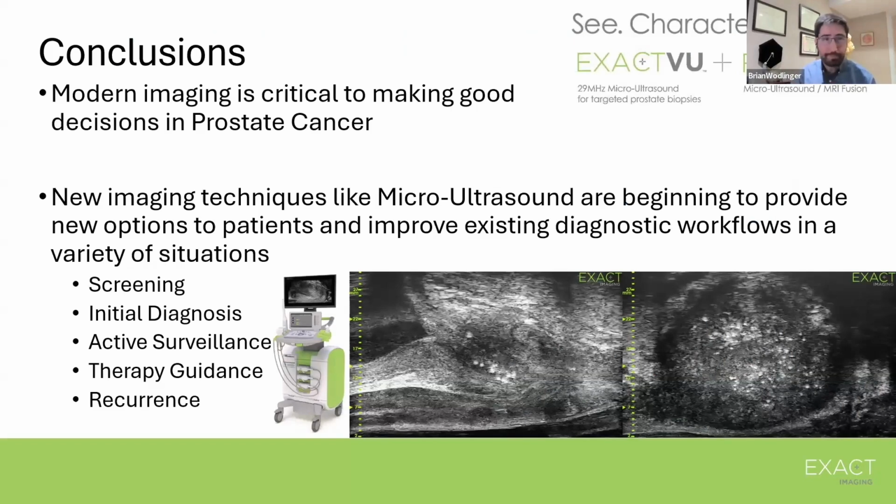So just to conclude, short talk, but I think it's not controversial to say that modern imaging is critical to making good decisions in prostate cancer, whether it be micro-ultrasound or PSMA PET or any of the other new technologies. When you can image these things, it impacts a number of different steps in the prostate cancer pathway, from screening, initial diagnosis, surveillance, therapy guidance, detecting recurrences early, and all of those things make, I think, the prostate cancer journey hopefully a little bit easier and help to improve some outcomes by treating early and treating correctly to the risk of the disease.